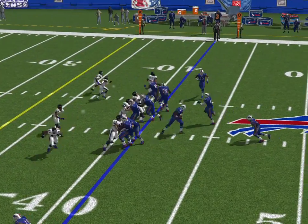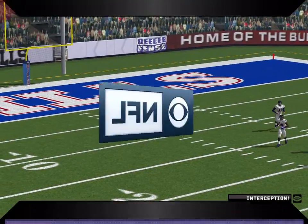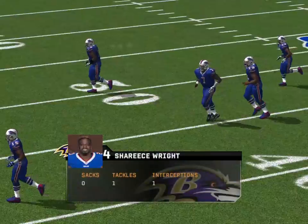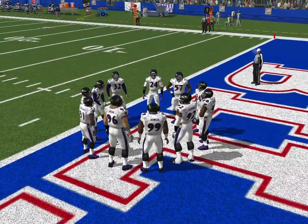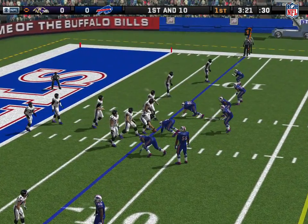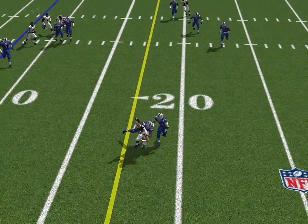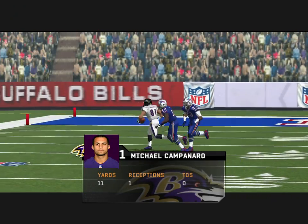Set. Jones, the man in motion, to the halfback, play action, launches it across the middle. It's intercepted. Gets rid of it. He finds his man. White comes up to make the play at the 19-yard line.